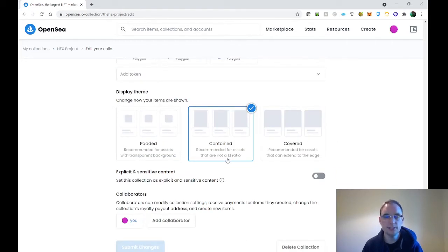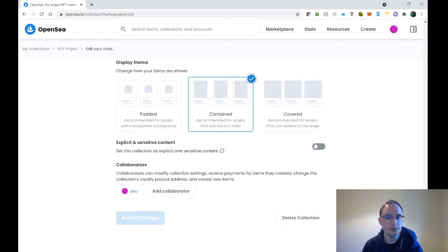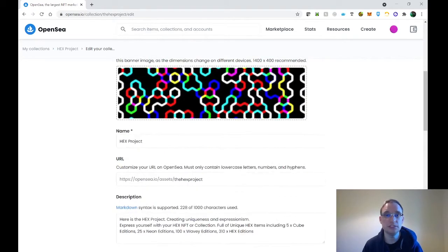I've decided to mark it as contained, and it's not explicit. And you can also have collaborators on here as well. And you're able to edit, you're able to delete as you need to. So it's fully flexible, which is fantastic news.